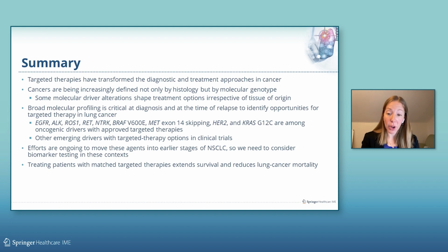And other emerging drivers with targeted therapy options are being evaluated in clinical trials. Efforts are ongoing to move these agents into earlier stages of non-small cell lung cancer, so we need to consider biomarker testing in these contexts as well. And treating patients with matched targeted therapies extends survival and reduces lung cancer mortality.